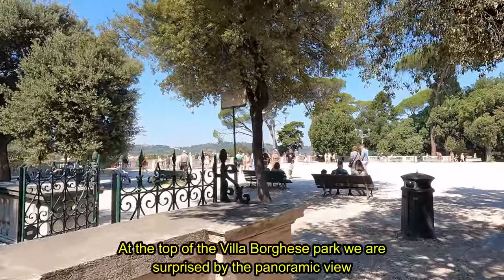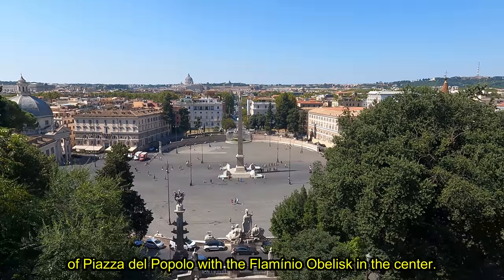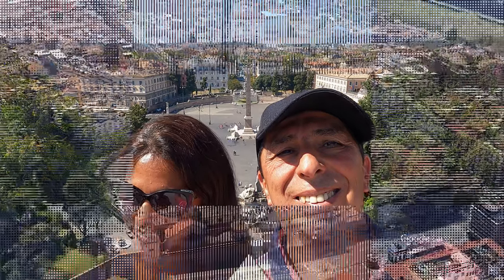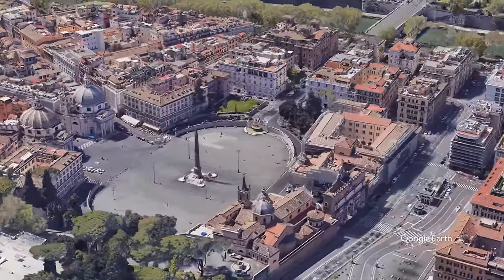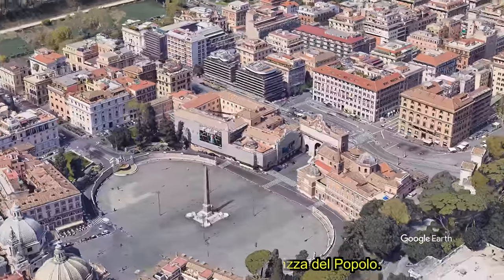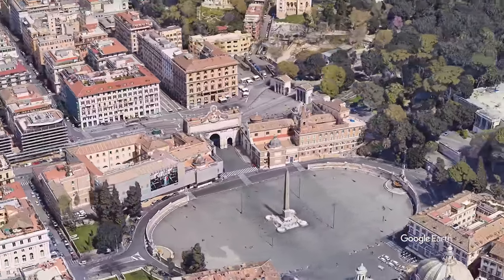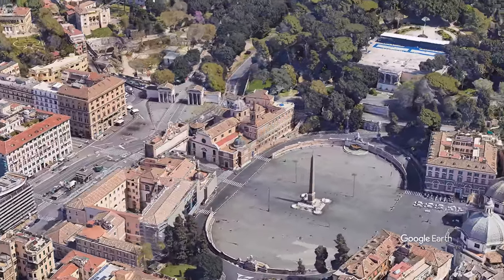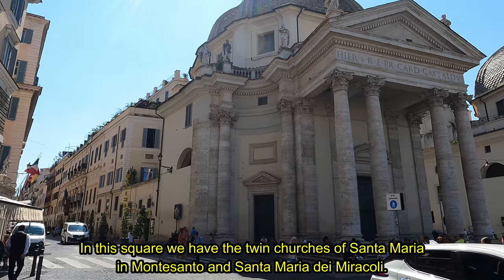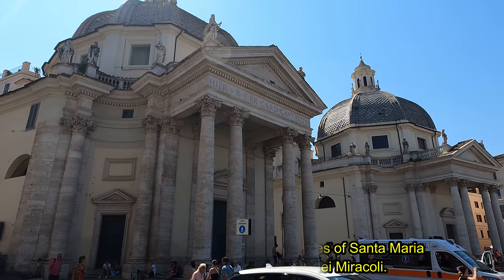At the top of the Villa Borghese Park, we are surprised by the panoramic view of Piazza del Popolo with the Flaminio Obelisk in the center. The wide and pleasant Piazza del Popolo. In this square we have the twin churches of Santa Maria in Montesanto and Santa Maria dei Miracoli.